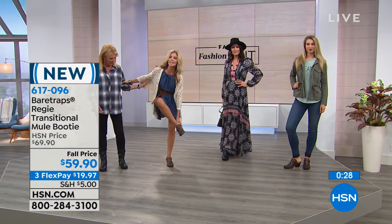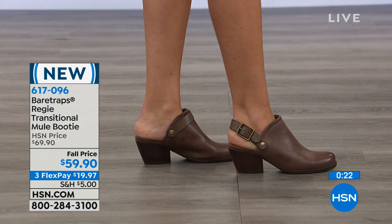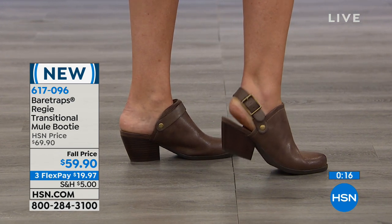You caught me putting it on the other direction. So can I use your arm for one second? I'm going to show you again. I just want to show you how it looks with the back strap. Isn't that funny? It changes the whole look of the shoe. Look at that. It really does, and it gives you great stability. My mother would probably wear it with the strap in the back just to give her a little more support.